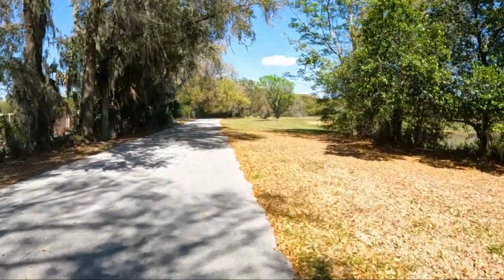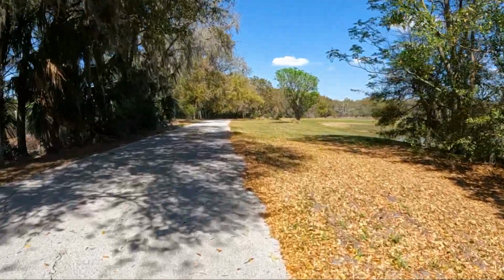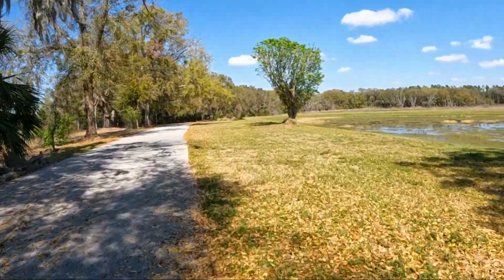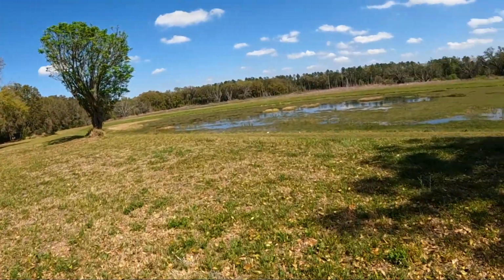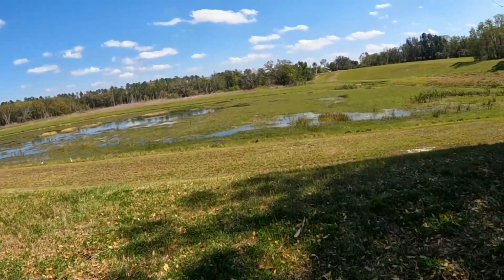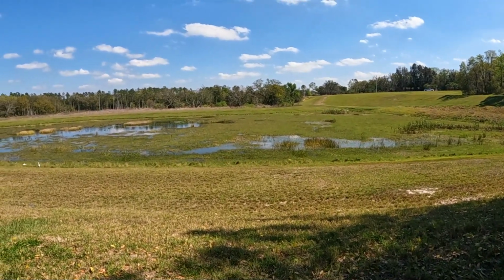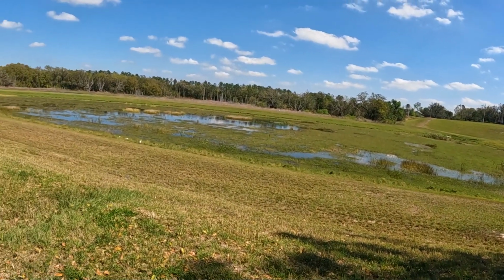All right, we're at about 12 miles. And we're coming up on this retention pond, or lake. It's actually a great place to do some birding and just take a break from the trail. I'm going to do one of these and I'm going to take some pictures.